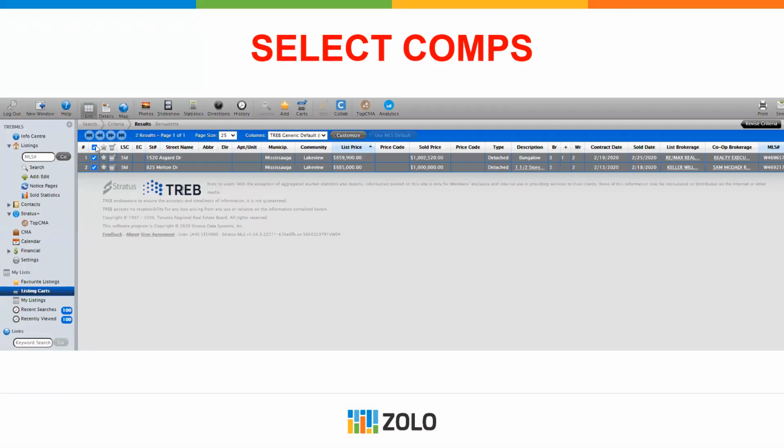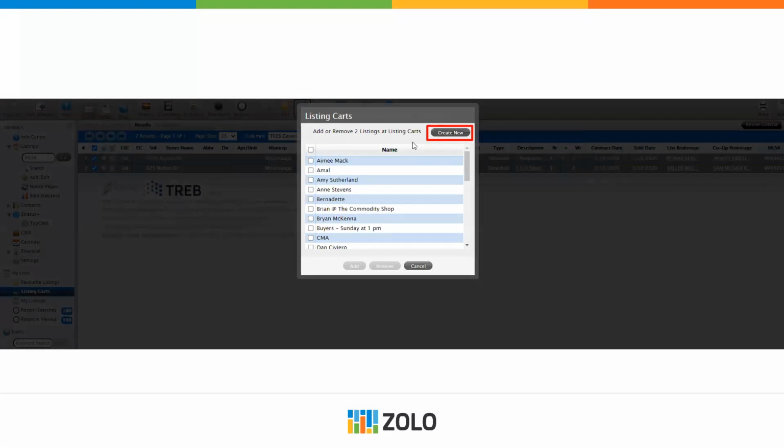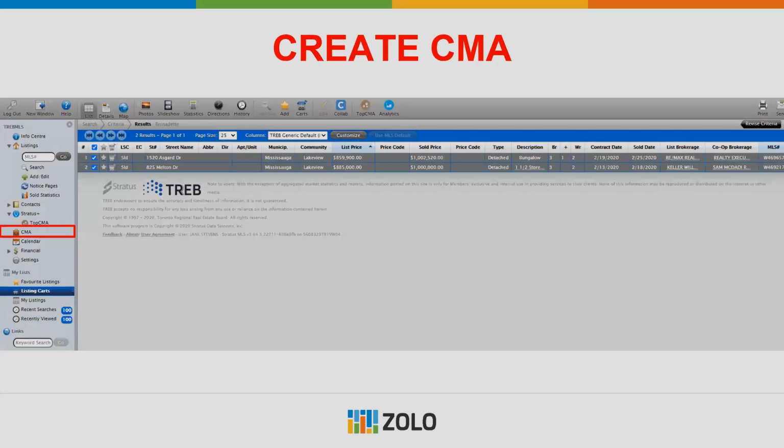So simply by clicking on whichever properties you want to include, I think you just click on the cart icon up here at the top, and then you can create a cart for that client, using the client's name probably, and then just adding that to the cart. And then you can refer back to them later on by clicking on the listing carts over there on the left-hand side. So yeah, there's the icon that you click on. And then this would pop up so you can create a new cart. Again, name it with your client's name and save those comparables into that cart. So there are two options within Trev that you can create a CMA.